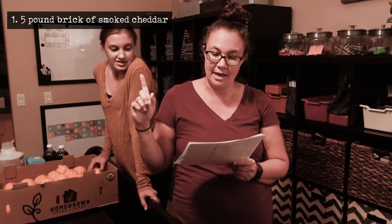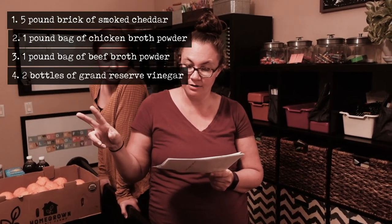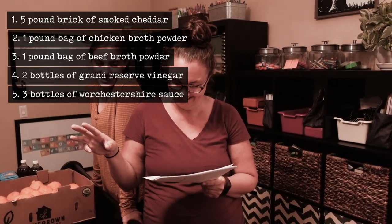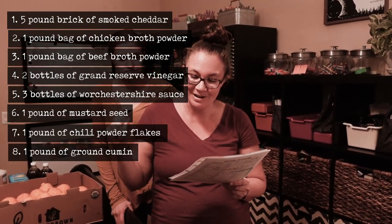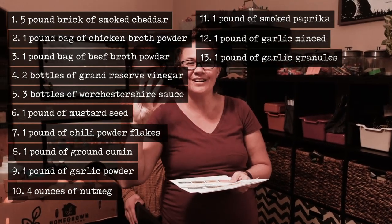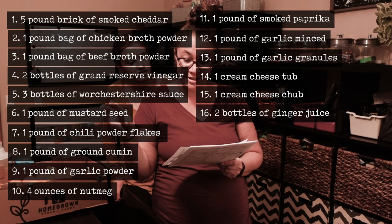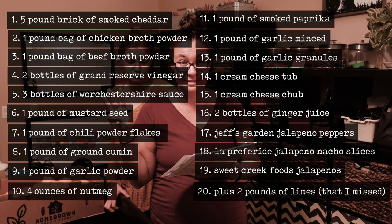We are missing a 5 pound brick of smoked cheddar. We're missing a lot, actually. A 1 pound bag of chicken broth powder, a 1 pound bag of beef broth powder, 2 bottles of balsamic Grand Reserve vinegar, 3 bottles of Worcestershire sauce, 1 pound of mustard seed, 1 pound of chili powder flakes, 1 pound of ground cumin, 1 pound of garlic powder, 4 ounces of nutmeg, 1 pound of paprika, 1 pound of garlic minced, 1 pound of garlic granules, two tubs of cream cheese, 2 bottles of ginger juice, and three jars of jalapenos.